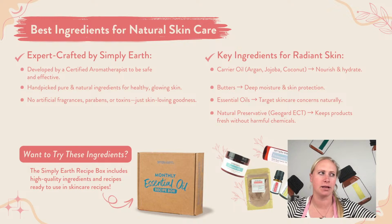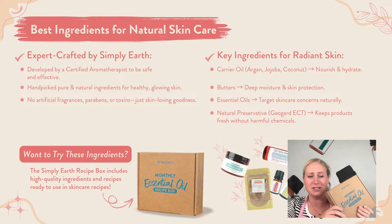Eucalyptus. And that's been really cool to see the actual communities where our ingredients are coming from and the people you're directly supporting when you buy these ingredients. It's really cool. And also, we don't have artificial fragrances, parabens, or toxins in our recipes, just skin-loving, natural, wonderful goodness.